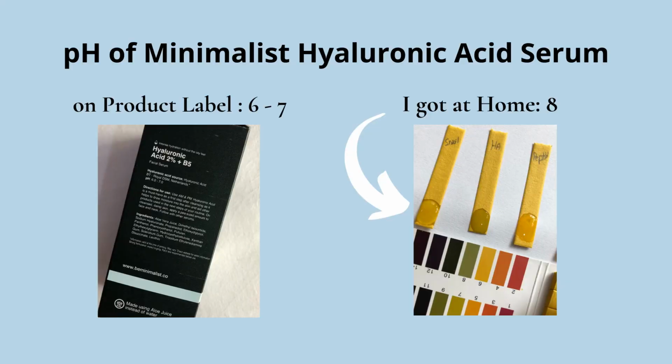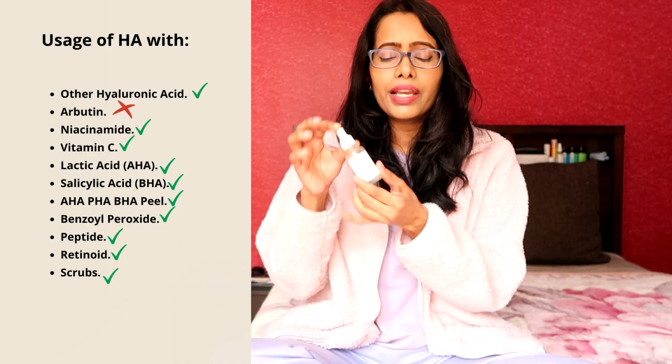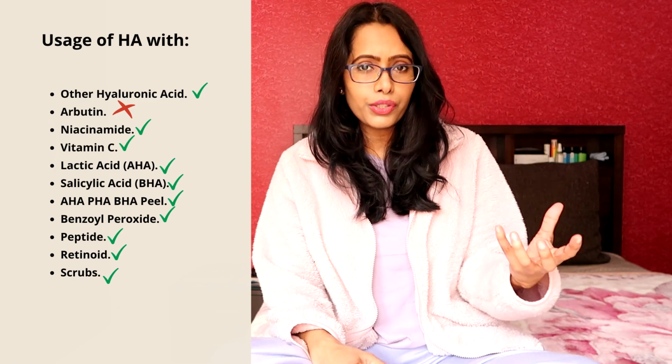And when I checked the pH of the Minimalist hyaluronic acid serum, I got it as 8, quite higher than what is mentioned in the product's description. So this is why you need to particularly avoid this Minimalist hyaluronic acid serum with the arbutin serum. And do let me know what your experience of using this Minimalist hyaluronic acid serum is in the comment section below. This is literally not functional for me. It's not at all working.